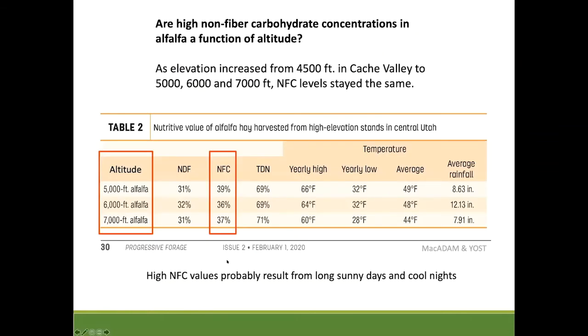And so then the question is, is it due to altitude? Matt Yost had alfalfa samples that were cut at 5,000, 6,000, and 7,000 feet in altitude, whereas Cache Valley is closer to 4,500 feet. But you can see that we're still, with alfalfa hay, in the range of 35 to 40%.